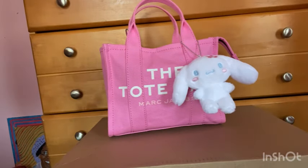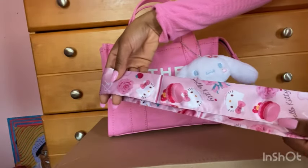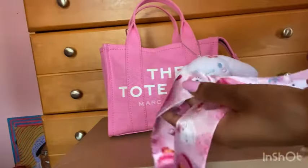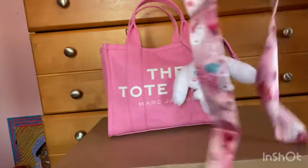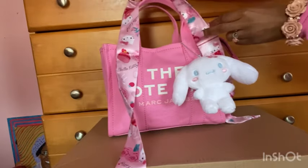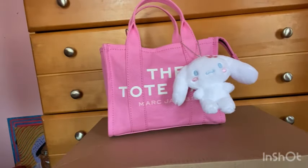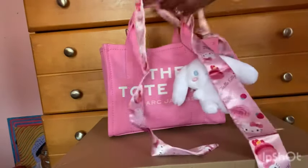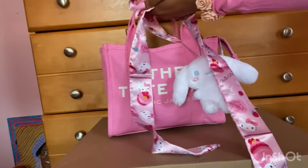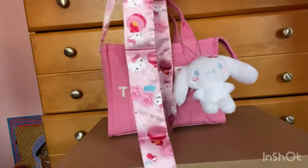And I wasn't sure if I wanted to jazz it up even more, because I got these twillies from somebody on Mercari, these Sanrio, these Hello Kitty ones with the macarons and the little roses. But I figured it might be too much. I have two of these, so when I start wearing this bag out, I could dress the handles with them so they don't get dirty. But they're mad long too, so you see that?